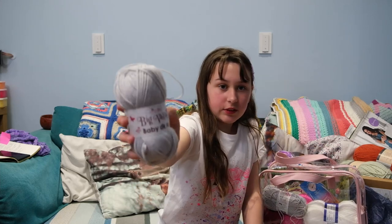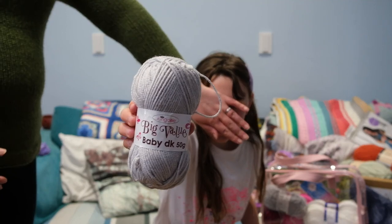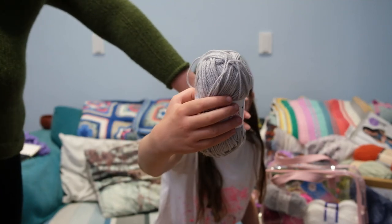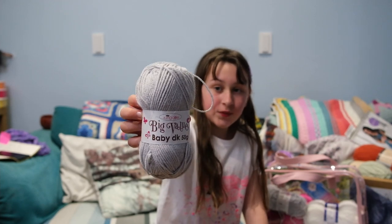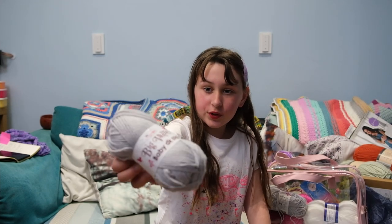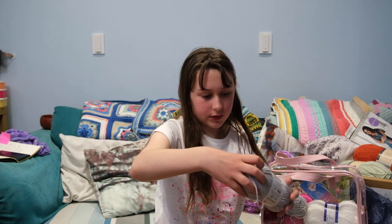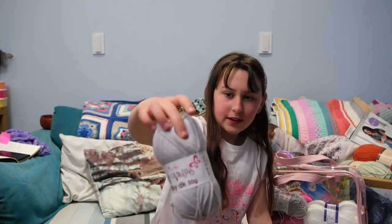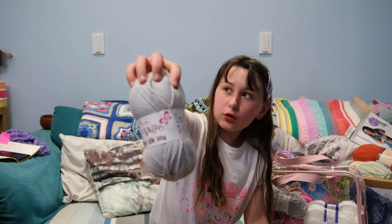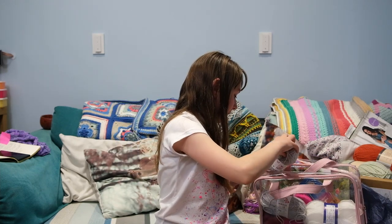This is the grey wool, which I'll be doing for the bear's fur. It's a King Cole Big Value Baby DK. It's 50 grams, but I've got two balls. And the colour is... I think this one's just a letter as well. Oh, no, it's silver. It's called silver. I think I know why, because it is almost like silver, though it doesn't shine. Shame it doesn't.